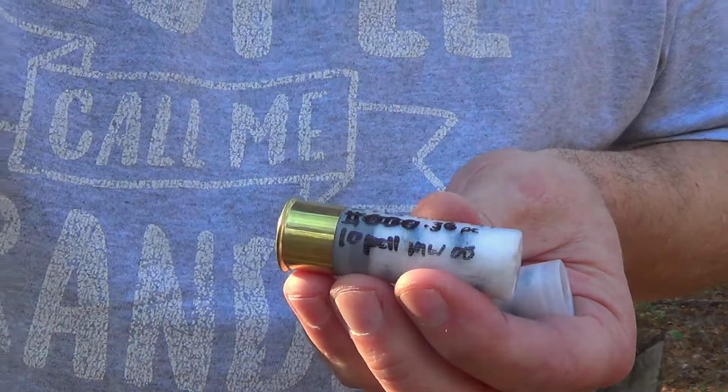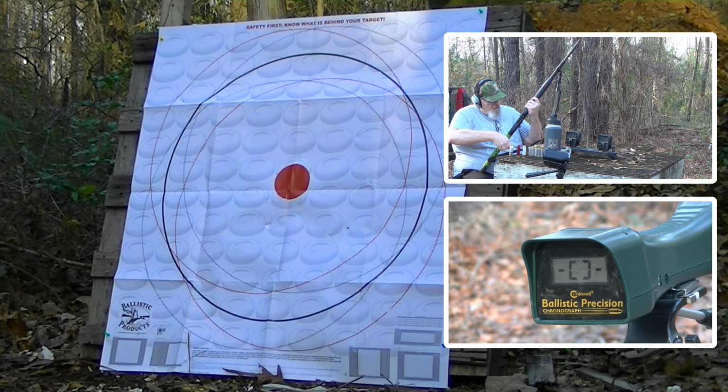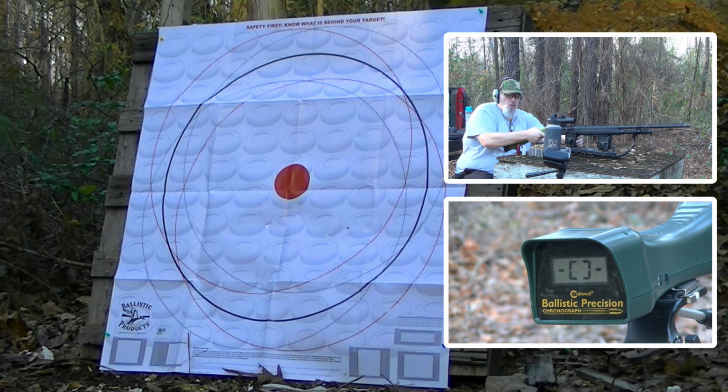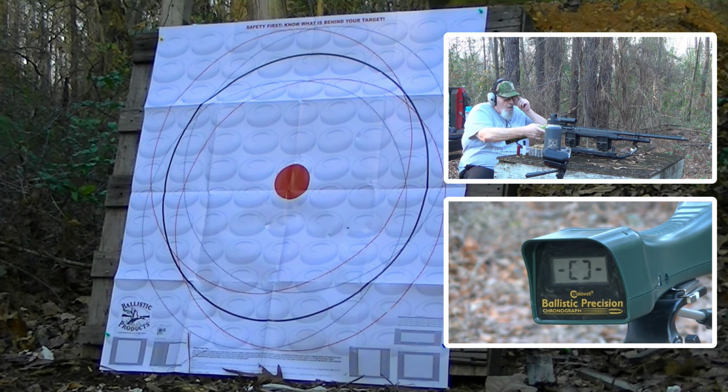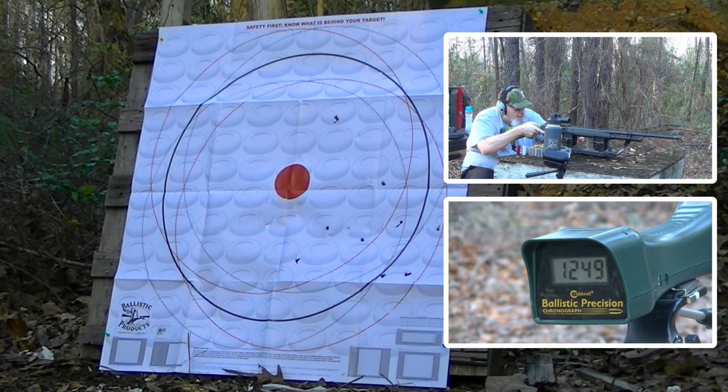All right, guys, let's get these last two shots. We'll take the final, the 2 3/4 inch round. We're going to go ahead and put it in there. Help with the recoil a little bit. Alrighty, here we go. 1249.